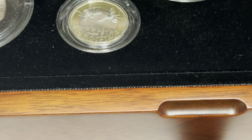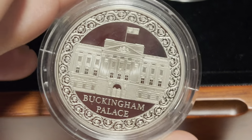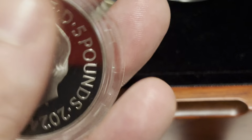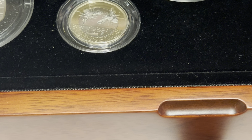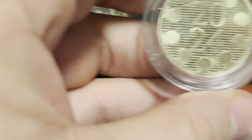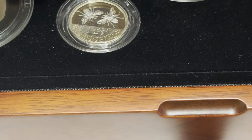I'm going to have to individually take the coins out because the box is too big to do anything with. It's got the £5. This set from the Mint originally was £240. I did have a check. It's got the medallion 2024 on the Mint. I didn't pay that.